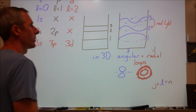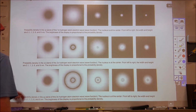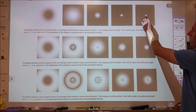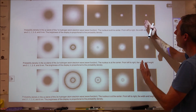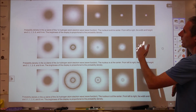All right, so let's look at some pictures and see if we can make sense of this a little bit. So let's switch over. We're going to look at some s orbitals. These are the same pictures, just zoomed in differently. This is the 1s orbital where you're zoomed out as much as possible. What you can see here is that you have this radial loop. There's no angular loop to it. It's all just the same as we go around.